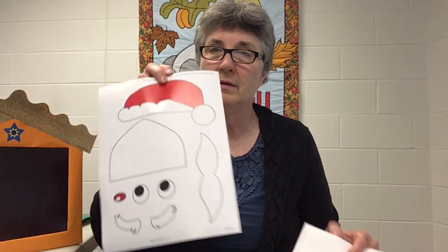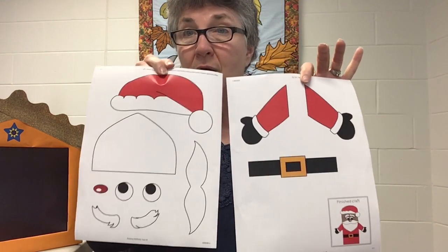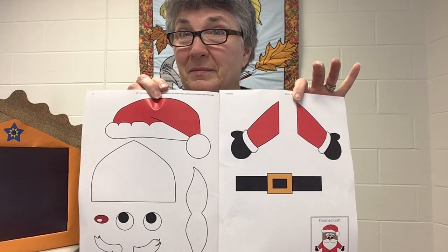And I went on the internet, and I will post the links to the different things that I've used today on the story times. But let me show you what I printed out from the internet. This is from DLTK's website. I printed this and I printed this. What kind of puppet do you think this will turn out to be?